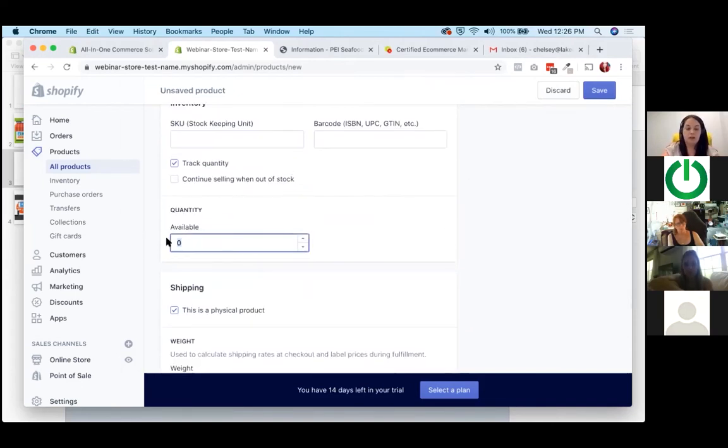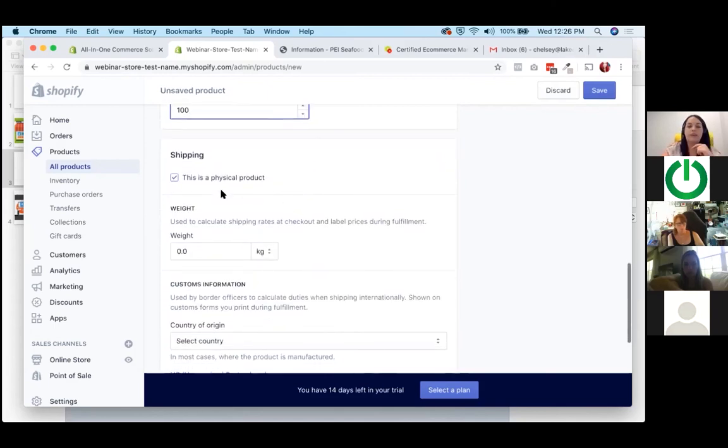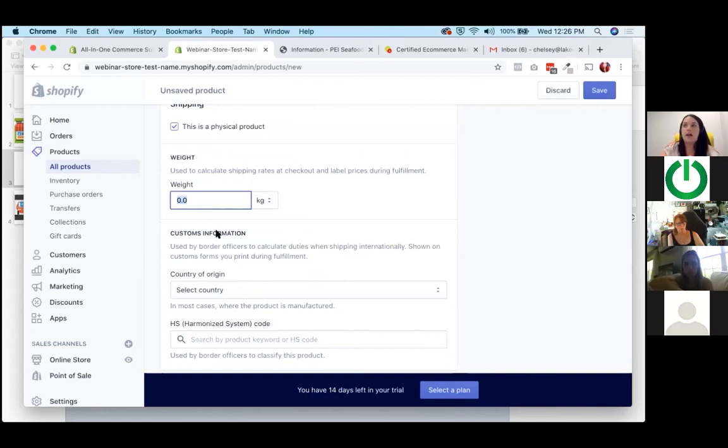We can put our quantity available. I'm just going to put it at 100. It's a physical product. And then I would add a weight. So right here, this weight, I select this because this is what's going to affect my shipping rates. As it says here, used to calculate shipping rates at checkout and label prices during fulfillment. So you want to fill this out, especially if you're going to be using the Shopify shipping.